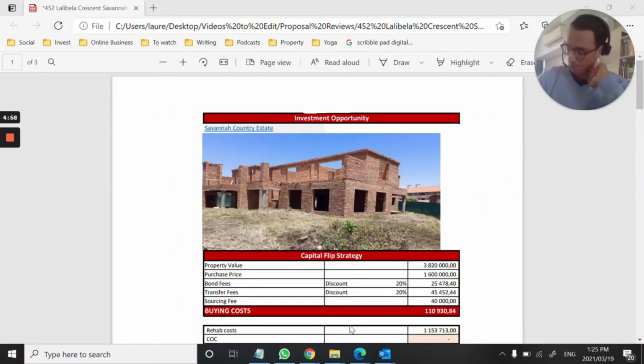Okay, so I received this proposal this morning. I thought I'd quickly run through it and just give my perspective as how I as an investor would look at this opportunity. So obviously, this one photo does show that it's half built or in the process of being built, and obviously the owner of this property has run out of money or capital, and therefore they're selling it half built. One thing that the invest proposal has got here is Savannah Country Estate, so I'm assuming that's where this property is being built, and I'll use that when I look at Property 24 just to try and understand what the area looks like.